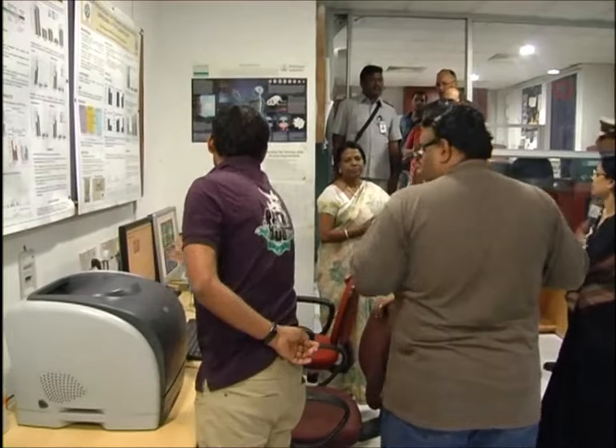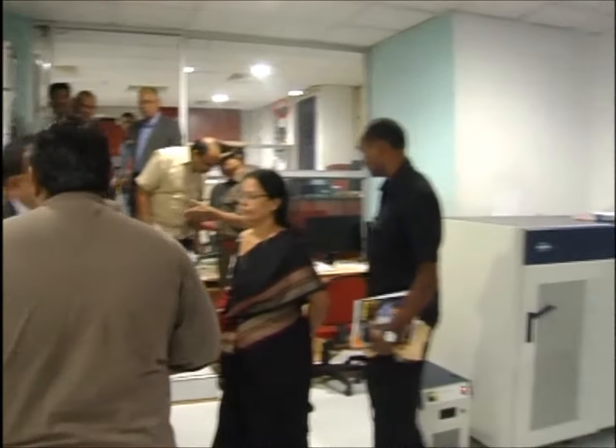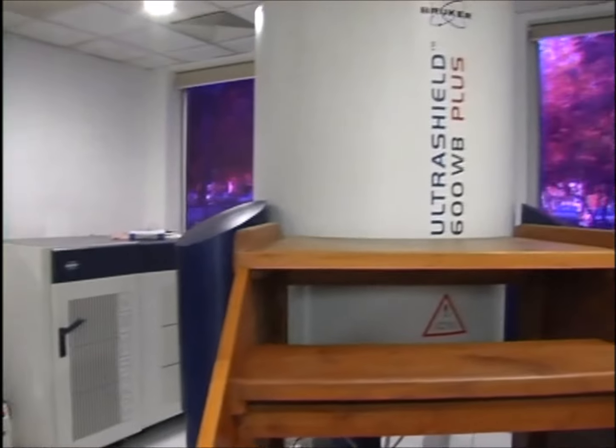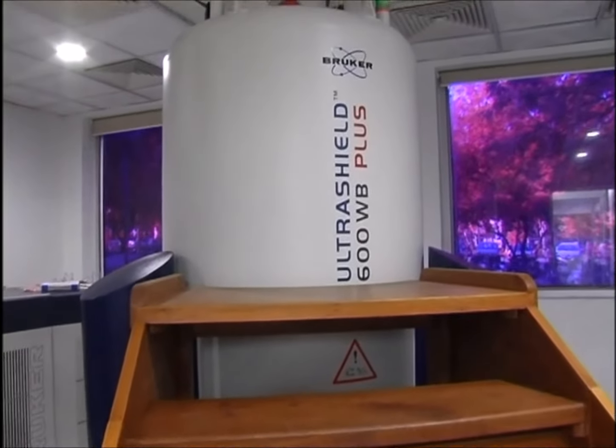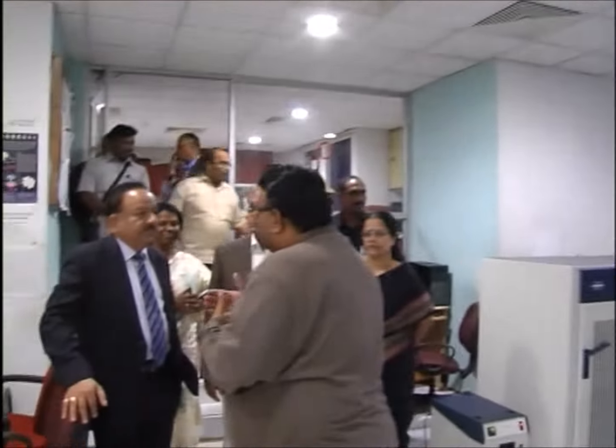So this is like an MRI machine where we get very high resolution. So we look at the baby growth, and identify the diseases at a much earlier stage, before they can be diagnosed using the clinical markers that are available. So for example, there is a rat.